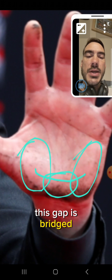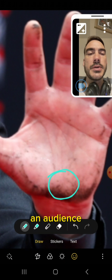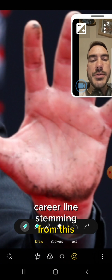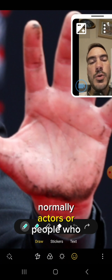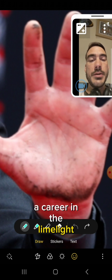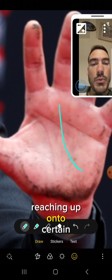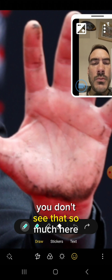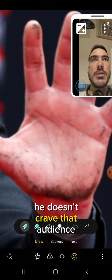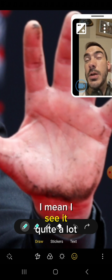This gap is bridged. Neptune is the place, this is Neptune here, it's the place of captivating an audience. So this is why we have this career line stemming from this area. Normally actors or people who desire a role, a career in the limelight, tend to have a career line that stems from here, reaching up onto Saturn. We don't see that so much here, and that's, I think, because actually Keanu doesn't necessarily crave that audience. And people who do, I mean, I see it quite a lot actually with actors.